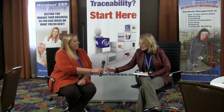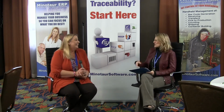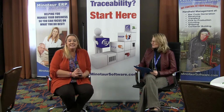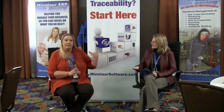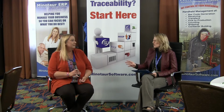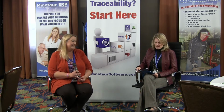How many stations do you have operating on the floor right now? We currently have 6 stainless steel production workstations that include our touchscreen as well as our label printer and a scale. So I know you were involved in the decision back when I came to see you probably 7 years ago. 7, 8 years ago, yeah.